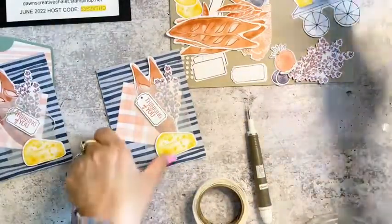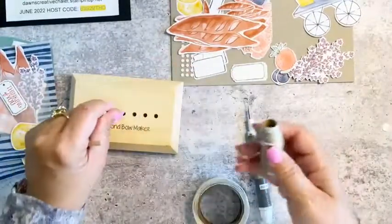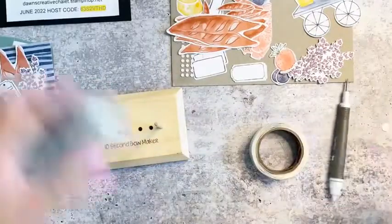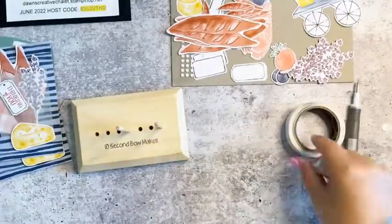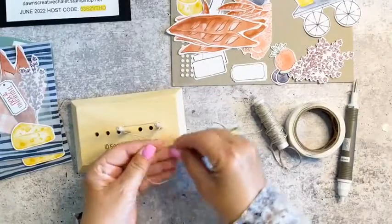And we're going to go ahead and add some bows because that's what makes the project extra cute. All right, make sure I pull from the right side this time. Gosh, I cannot believe I did that. Although, I kind of can.